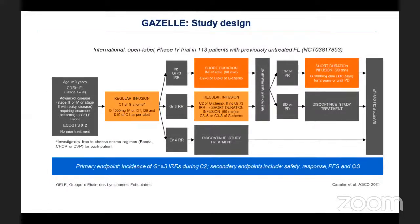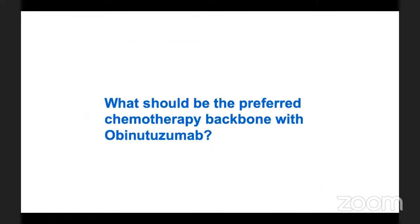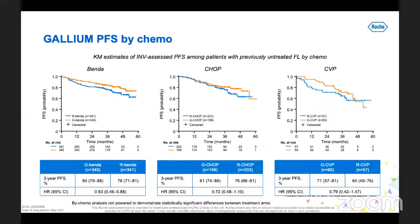Yeah, sure. Thank you. Next slide. So even a shorter duration of infusion can be given, without much significant infusion reaction. So what should be the preferred chemotherapy backbone with obinutuzumab? Ma'am had already discussed bendamustine, CHOP, and CVP.